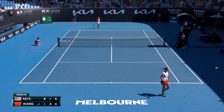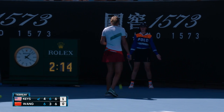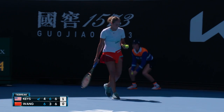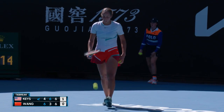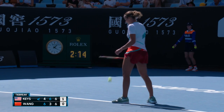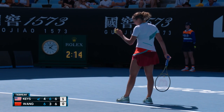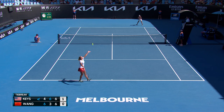Oh, that's good. Great return. Yep. I also feel like, I agree with you on tipping Madison slightly, just because in the last couple games, how much she's stepped up and going for it when she's been behind serving at 4-5 and 5-6. She's just getting a little bit more aggressive, really staying committed. So got the first mini break here, Madison Keys.